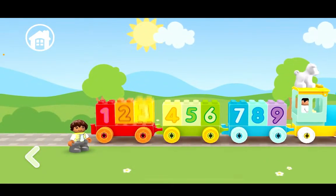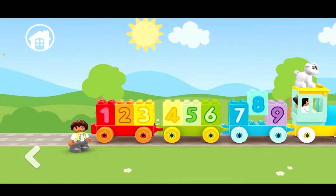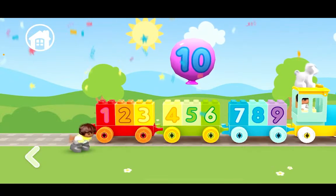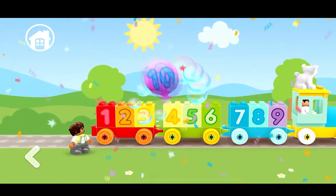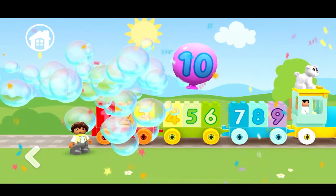One, two, three, four, five, six, seven, eight, nine, 10! Yoo-hoo! It's a 10 balloon! 10! The next level.